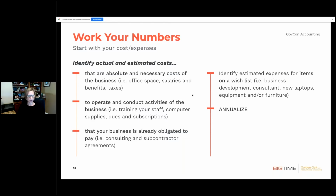You've got personnel, you've got salaries, you might have some rent space. You've got dues and subscriptions, you've got expensive software that you've got to pay for, you've got your people that are performing on your contracts, you've got your human resources, your IT, you've got costs. So you want to make sure that you understand and identify all of your costs. And I broke them out into some buckets for you to think about, that there are some absolute and quite necessary costs of your business.